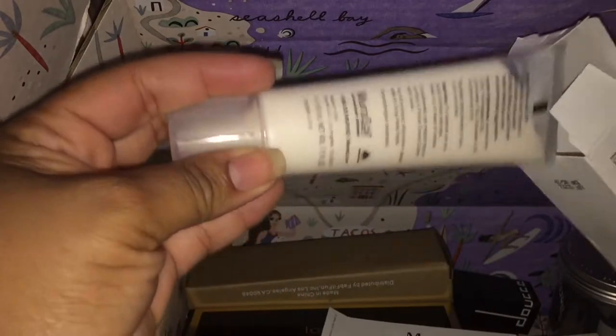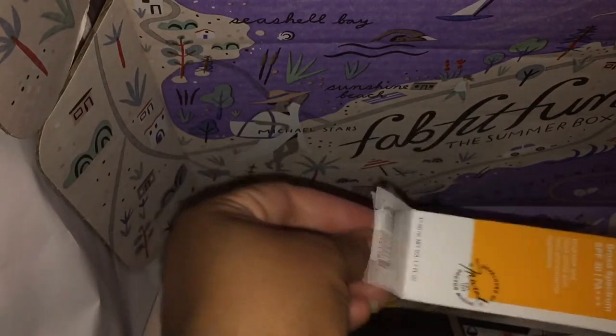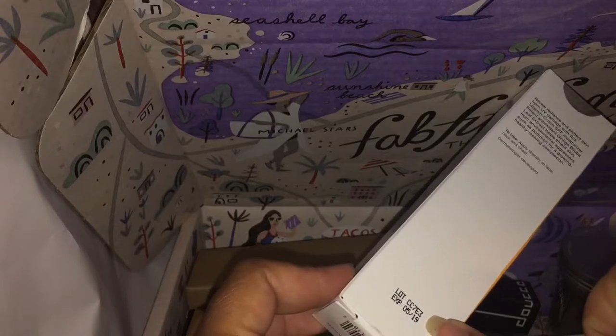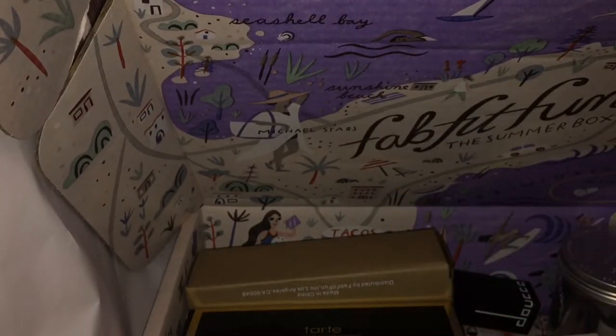So this is from the line makeup Shayla talks about. If you notice, this one is in the vitamin C, the yellow packaging. The other one that I really love is in green, but this one expires in May of 2019. So I have some use for those.